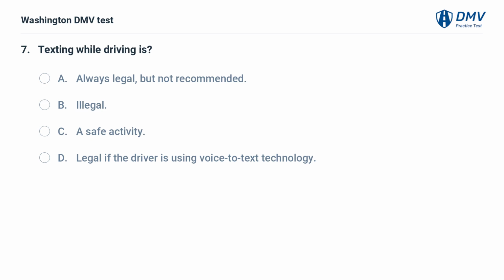Texting while driving is: A. Always legal, but not recommended. B. Illegal. C. A safe activity. D. Legal if the driver is using voice-to-text technology.